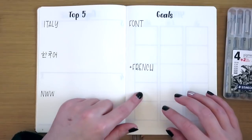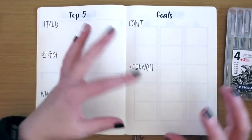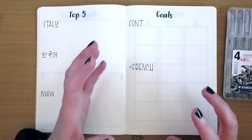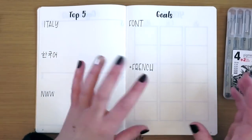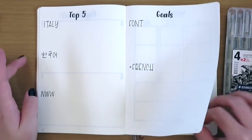Then on this side, these are ones that are much more involved. So font, obviously there's a lot of little moving parts to it. And with nationality, I have a lot of stuff that I'm going to have to gather for the application. I'm probably going to have, I don't know, a class or meetings or whatever. So I need more space for that. That was how I decided how to lay those out.